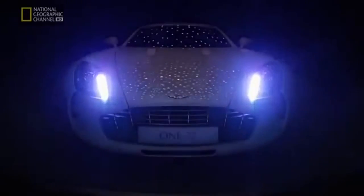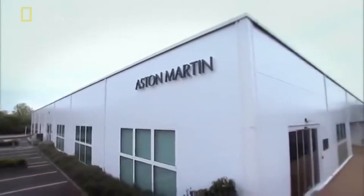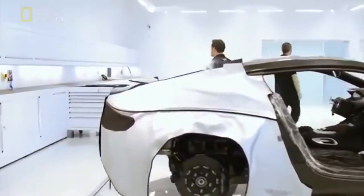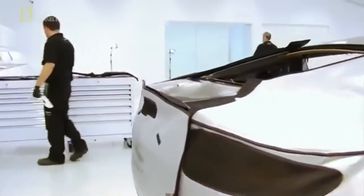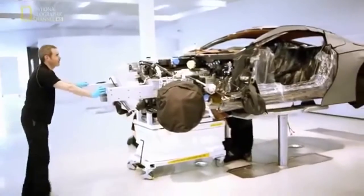With the order books filling, the 177 now begins production in Dr. Betts's specially commissioned micro megafactory. We assemble absolutely everything for 177 in here. So this is a small version of our larger factory. The main factory has a moving production line. Here, we build each car on an individual station, in situ, so the car stays stationary.